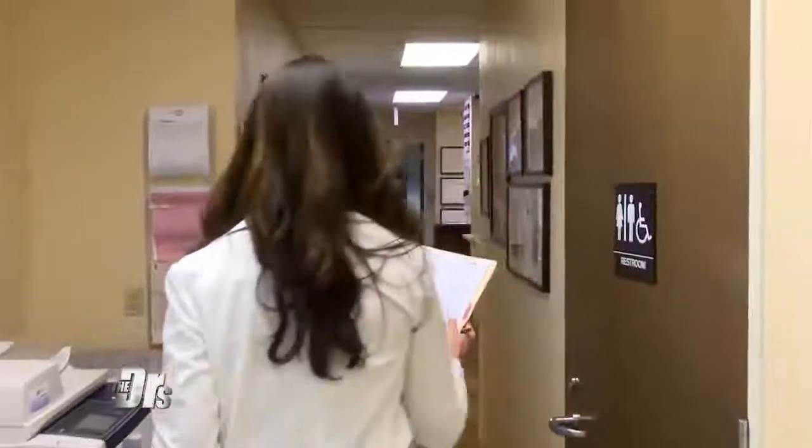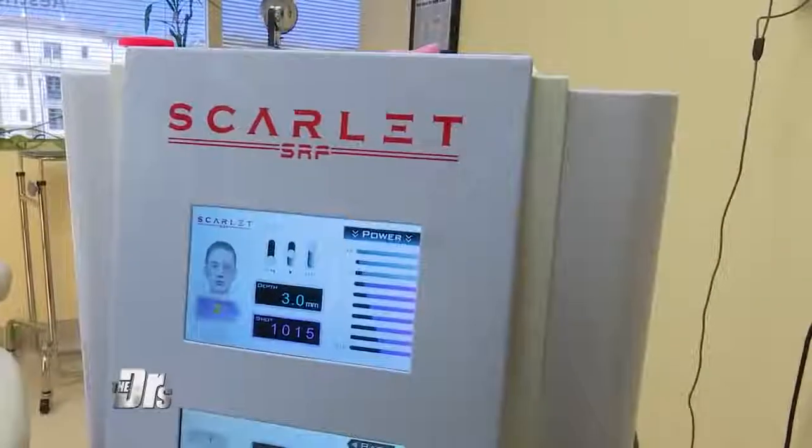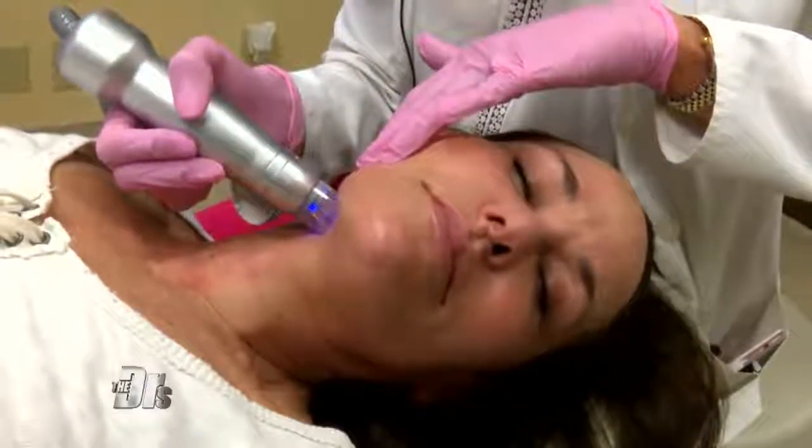I developed a technique that basically is more specific to the neck and jawline, that is a non-invasive, no downtime procedure that tightens the skin. People see results right away after the procedure.